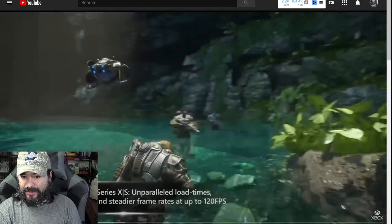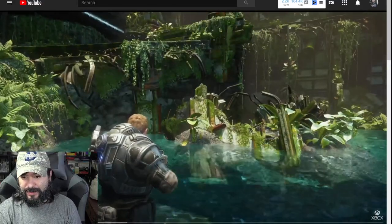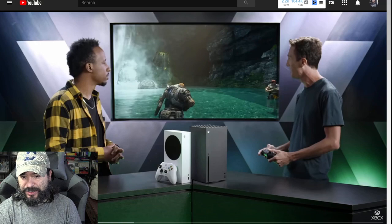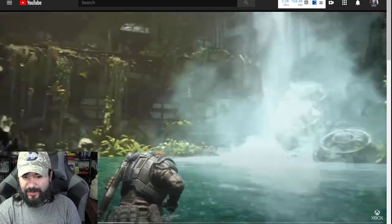One thing to really call your attention to here is the detail of the textures, and that's because we are actually using the same textures that we use in the PC version of Gears 5 when it's running under ultra settings, and that's something that we couldn't do before on Xbox One X, but now we're able to do on Xbox Series X. So the same texture settings that are on PC ultra settings are being used on the Series X. So it's really, really great to see the game just looking phenomenal here.